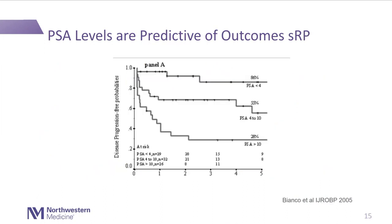The same holds true in your post-radiation patients. You've treated the patient with external beam radiation or brachytherapy and you're monitoring them. Take the ASTRO guidelines seriously. Follow those patients. When they get to a nadir plus 2 or consecutive rises, they really deserve a workup and an opportunity for cure of their disease.